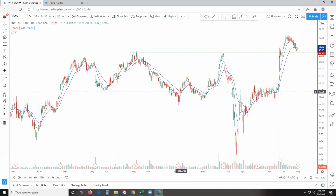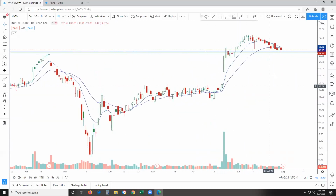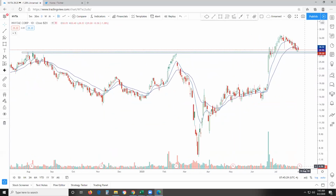You have to be careful for some of these, here's a negative earnings gap right back here. So earnings is on the 4th, but I do like this stock a lot, and this is a great level to trade against if we can get by earnings.